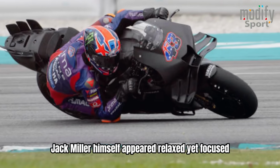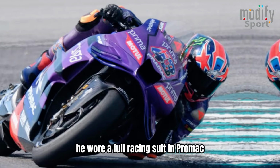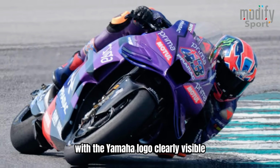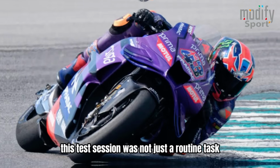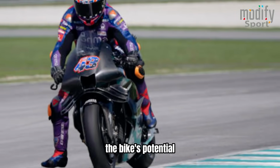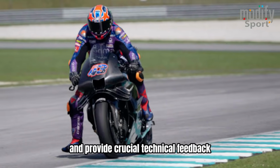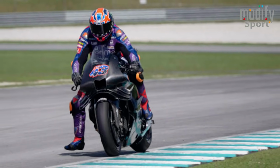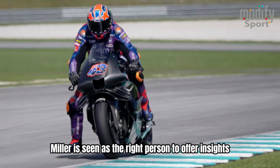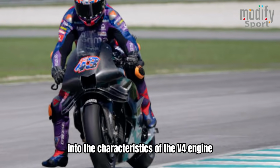Jack Miller himself appeared relaxed yet focused. He wore a full racing suit in Pramac Yamaha team colors, with the Yamaha logo clearly visible. This test session was not just a routine task, but also an opportunity for Miller to understand the bike's potential and provide crucial technical feedback. Given his previous experience with Ducati, Miller is seen as the right person to offer insights into the characteristics of the V4 engine.